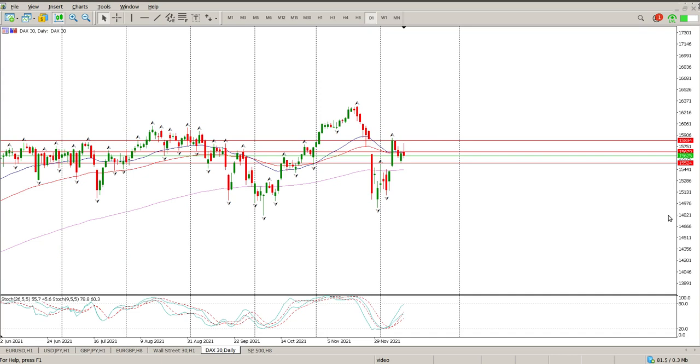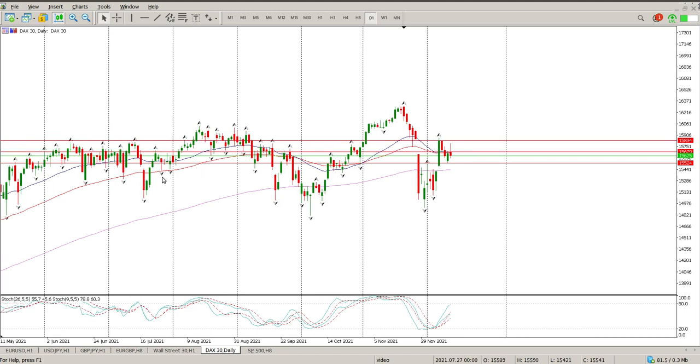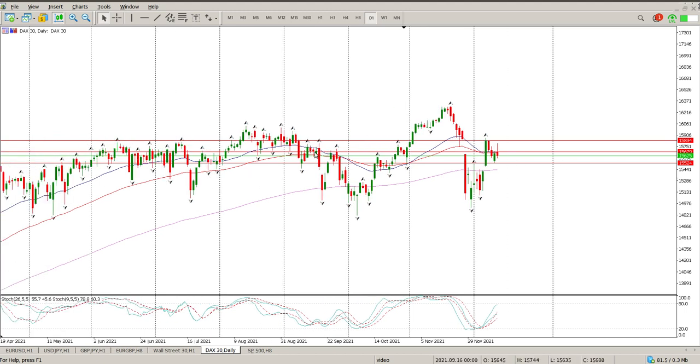So the three levels I gave you yesterday are still very much in play, and I don't think much is going to change. We've got quite a bit of data coming out today and tomorrow, and we're also heading towards the tail end of the year. So I suspect the volatility is going to pick up a little bit as well. But there's nothing really worth trading on the DAX. As I said yesterday, we're still stuck in this range.